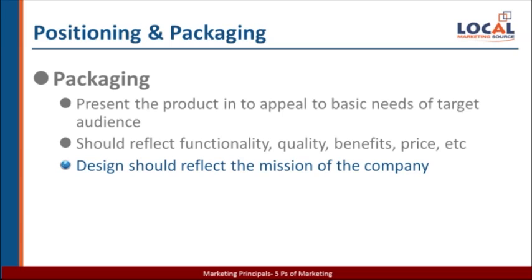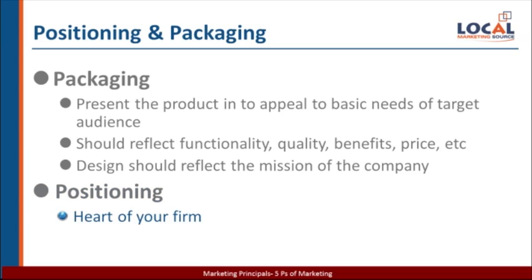The fifth P, I tend to call positioning. It's arguable that packaging and positioning are interchangeable. But when you create or refine your firm's or your client's positioning, you define the very heart of that company, in my opinion, including your mission, the company's vision, the company's values, and their core competencies.